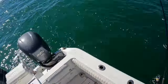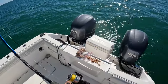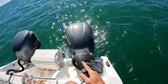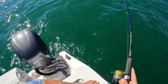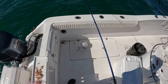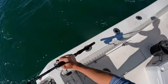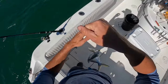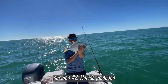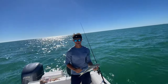Boom. Another shrimp head into the mega school. Oh yeah. What is that? A little pompano? What? That's pretty cool. Awesome, that's my first ever pompano. That's a pompano, right? Not a permit. My first ever pompano. I did not expect to catch that today. Second fish is already a great day.